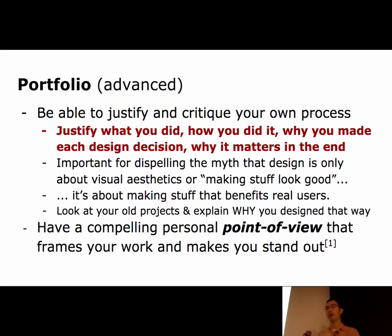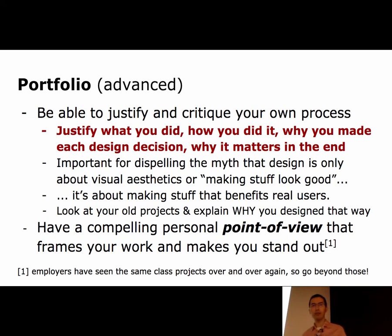Like you were personally motivated because you really identify with this user population, or you have grandparents or parents or friends who have a need for this sort of product, and you're motivated to do this, or you have some kind of unique personal background. Again, this is all just about telling your own story.